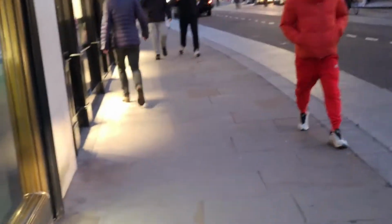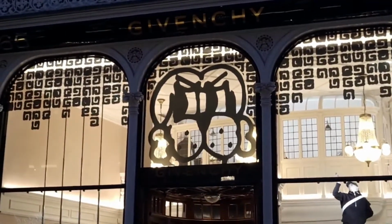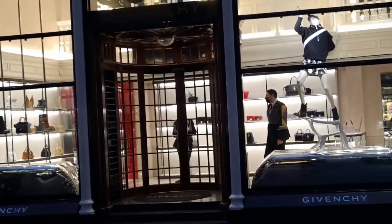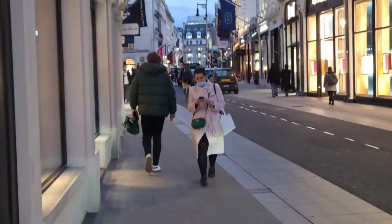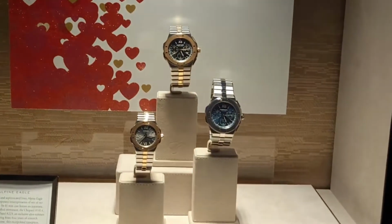This is Hermes, handmade jewellery in London. Over the road we have Givenchy. Come back that way in a minute. Okay, so we're now coming into the main built up part of Bond Street. Let's grab some more watches.